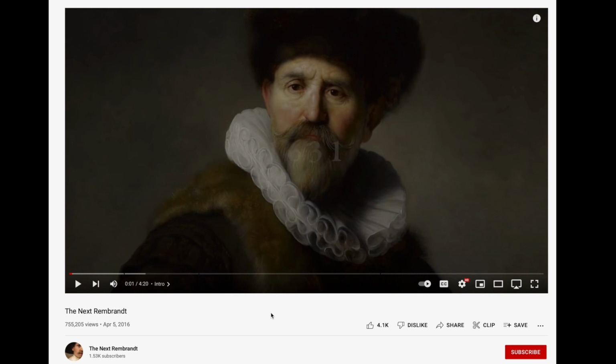So I think now this is the complete story. This is the full story of the painting. I forgot what it was called, but this project I think was called the Next Rembrandt. So yeah, published by the Next Rembrandt, title of the video, the Next Rembrandt. So we'll see. Maybe this will give more information about how they went through this process and what they really did in order to create this 3D printed painting.